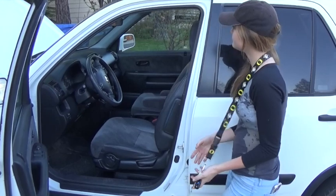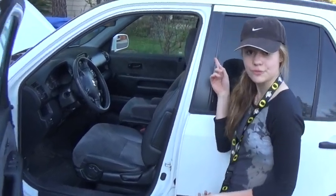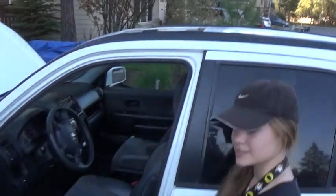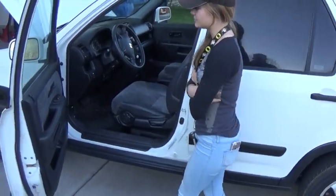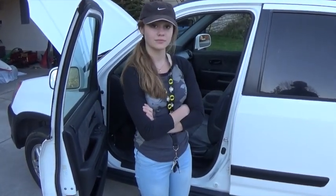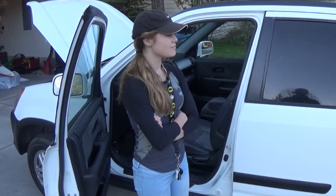What do we like? It has a sunroof, which is pretty cool. Nice. It's really cool that it works because this is an old model, and all windows and all locks work in this car. They're all power. So is that one thing or two things or three things? I'd say three things. Okay, that's three things we like.